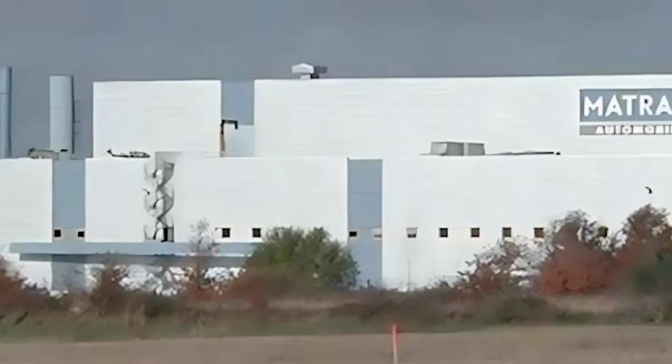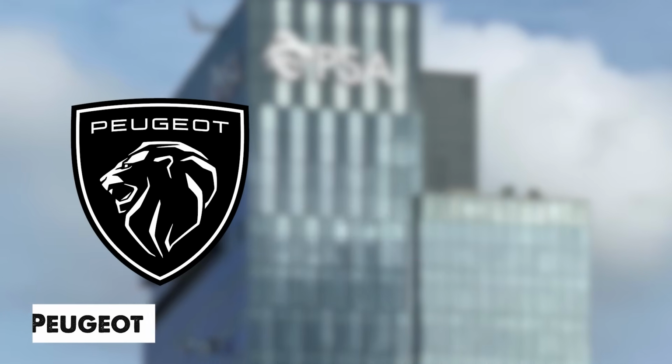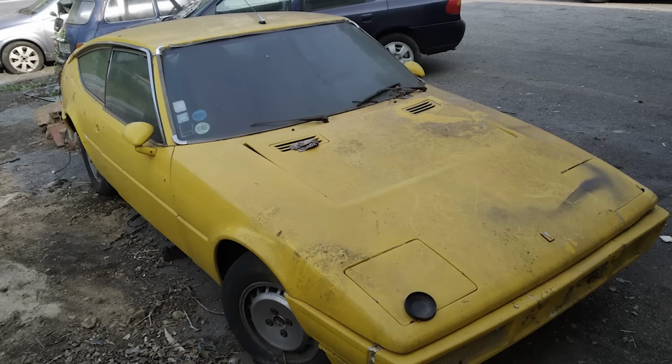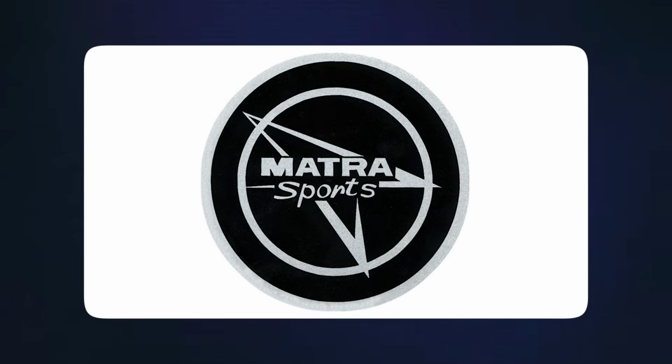The Matra Murena was built in France by a company called Matra with help from Talbot, part of the PSA group that also owned Peugeot and Citroën. It replaced the Matra Simca Baghira, a car that had cool ideas but was famous for rusting faster than it drove. So, Matra took a new approach.